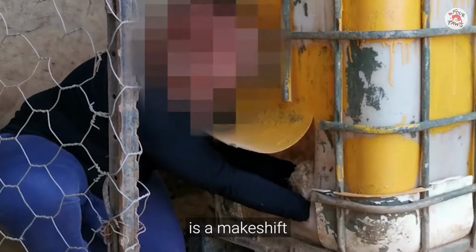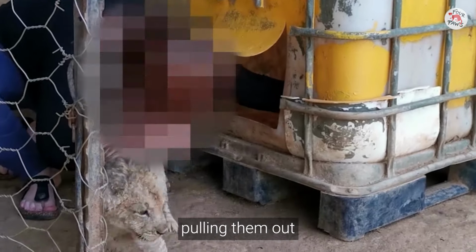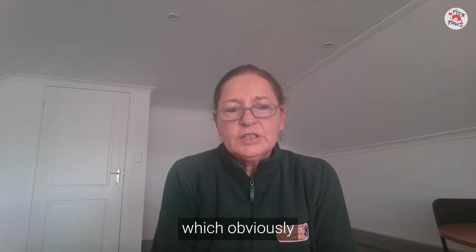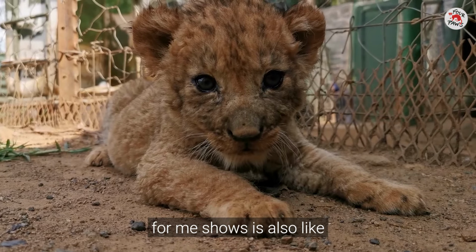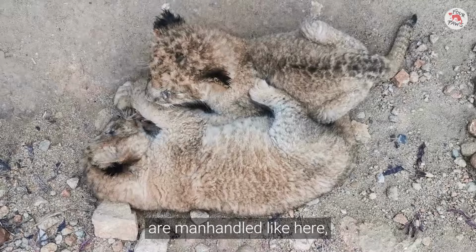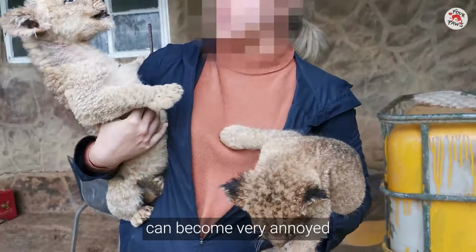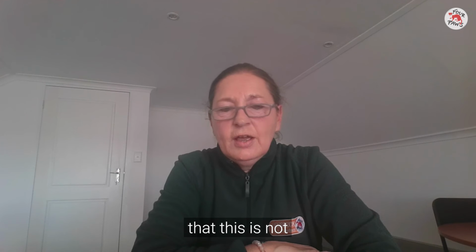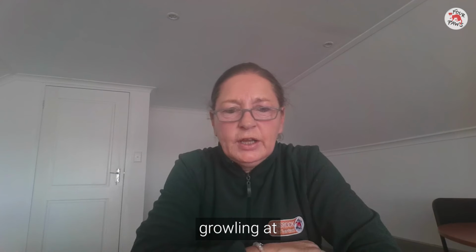Yeah, obviously there is a makeshift kind of den made for them, but the fact that they are pulling them out for cub petting anytime, whenever they have people who want to do that, is the one thing which obviously you can see already that they are sleepy and they are disorientated. So the scruffy fur for me shows also that the mother would groom them, the mother would know what to do, yes? And then they are manhandled, like here, picked up as you would expect. Cubs can become very annoyed when they are manhandled. I mean, you should not have to be an animal expert to understand that this is not natural, that the animal is stressed, that it is obviously growling at whoever is there.